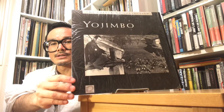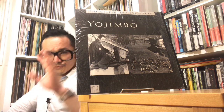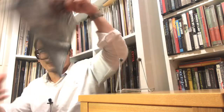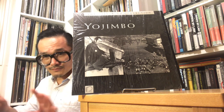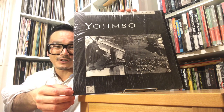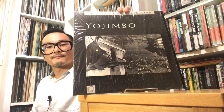Spine number 105. This is Yojimbo. This is also a CLV release, so it's just one disc, two sides, and therefore no special features necessarily, but the film is, I think, its own special feature, if you know what I mean. It's enough to have the film, at least at this stage of Criterion's history. And I just love this film so much that to have the Laserdisc gives me a thrill every time. So here we go. This is Yojimbo. This is spine number 105.